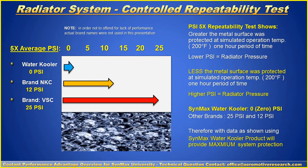What it was is that there were 3 radiators selected, and each radiator every day for 5 days was put into a regular oven. And it had the 5% treat rate. So you had the water cooler, you had brand NKC and then brand VSC. And at the end of those 5 days, it took 3 weeks total to do it.